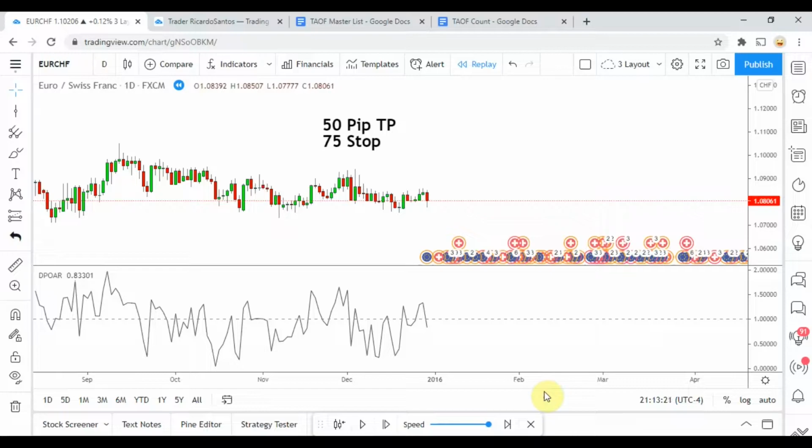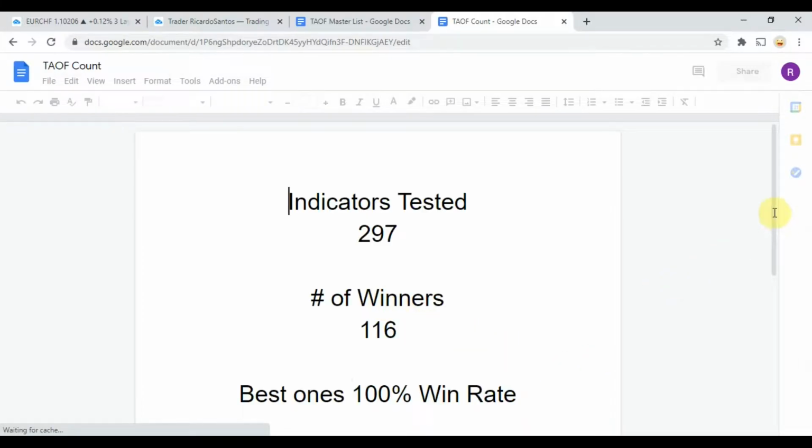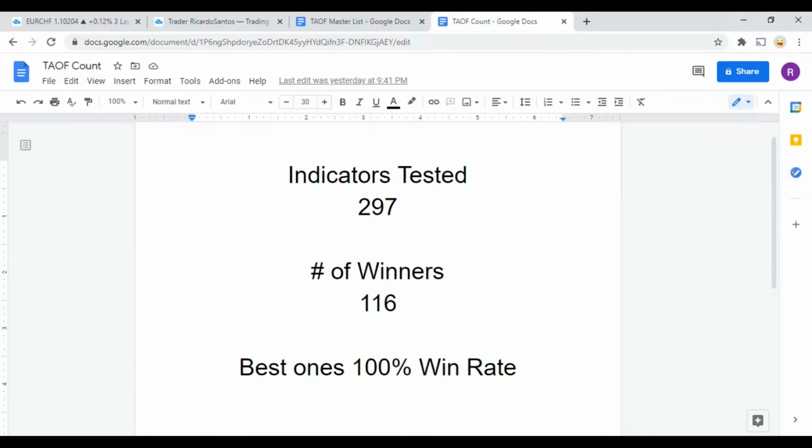Alright, as I said, today we will be testing the Detrended price percent on average of range. Before we do though, I wanted to put the indicator scoreboard up for everyone to see. So, to date, we have tested 297 indicators. And out of those 297 indicators, 116 of them have been winners, which means that they have met or exceeded the 60% win-loss ratio threshold that we have set for them. The best ones so far were able to achieve a 100% win rate.